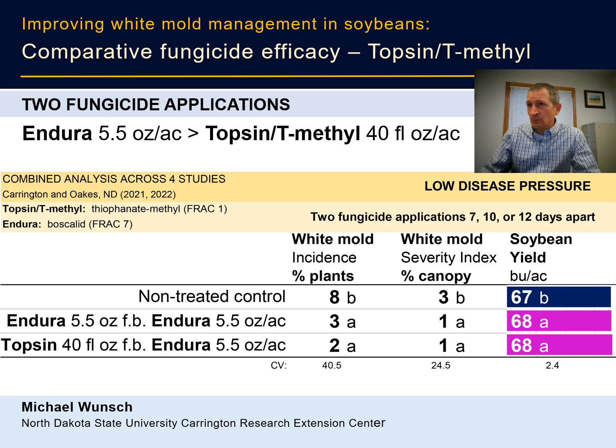In those studies, when we had low disease pressure, that 2 application sequence of Endura or TOPSIN followed by Endura performed virtually identically.